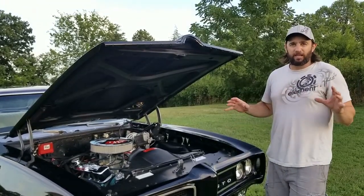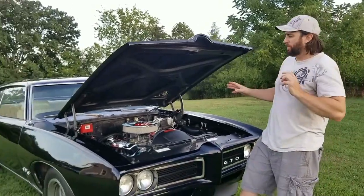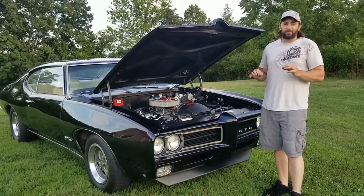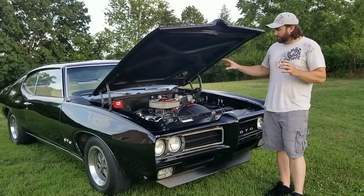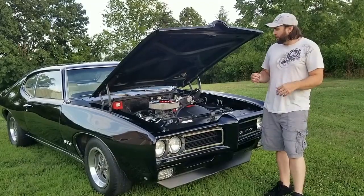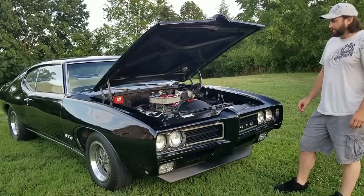I can't wait to take you for a ride. All I've taken it on is a test drive. It was probably a 10 mile test drive. Wasn't very far. I liked it. There's a little hesitation because I really think the fuel injection is going to need some more adjustment and it's still learning. So I cannot wait to take you guys along for a ride. This car is something else.